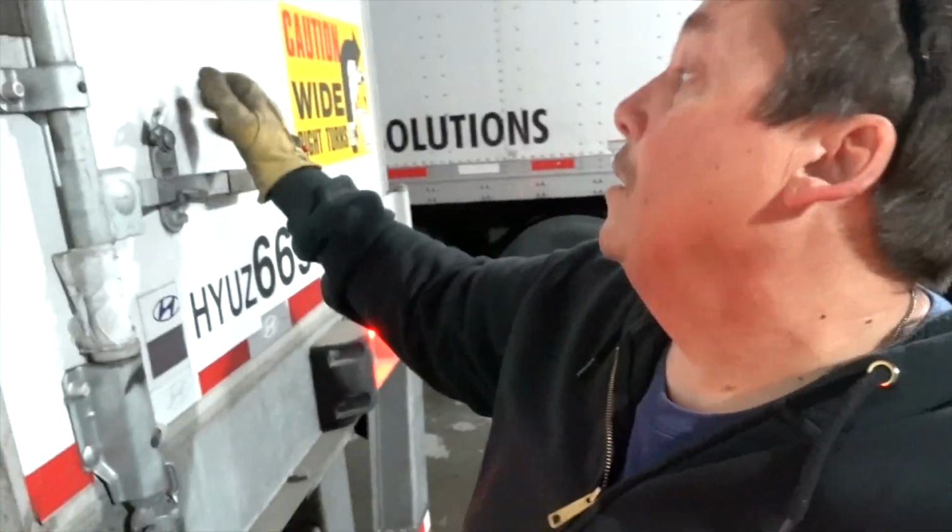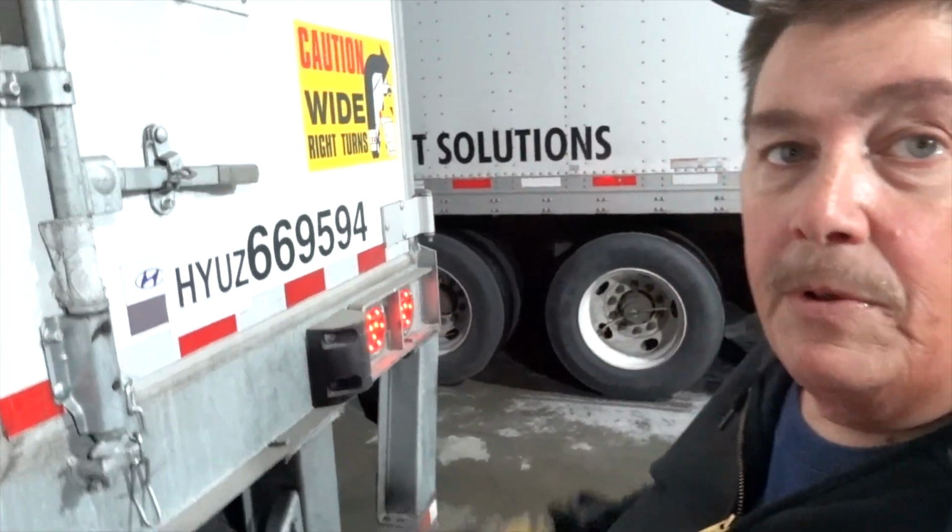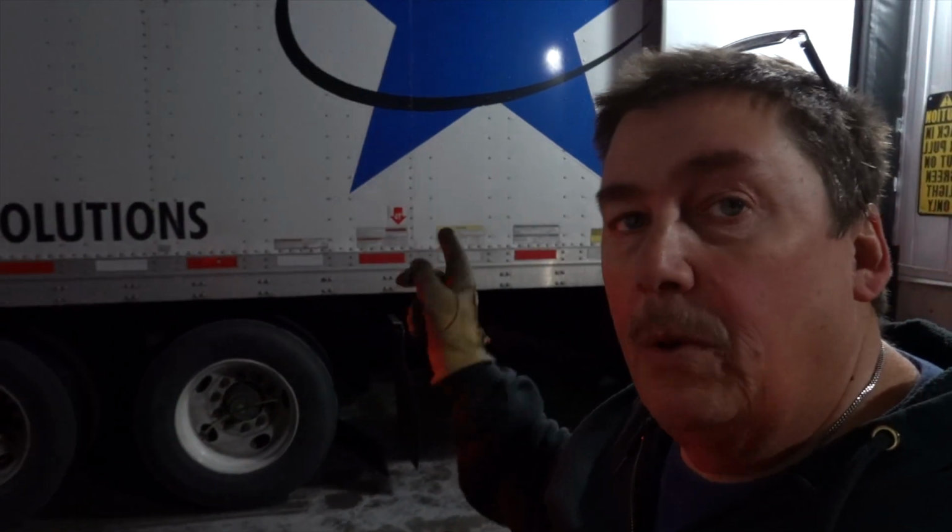We got to go in the office, get our paperwork turned in, and just make sure they wanted this door before I pop the seal on it. Alright guys, we already got our empty out of the door. That's our loaded right over here that we just delivered. And finishing up our pre-trip on the empty trailer.